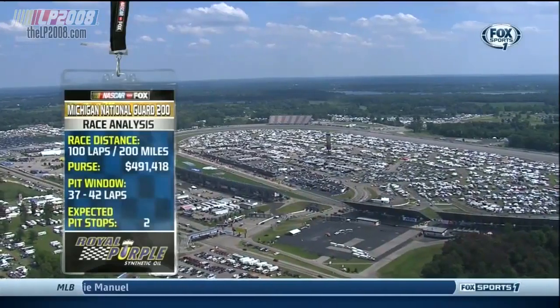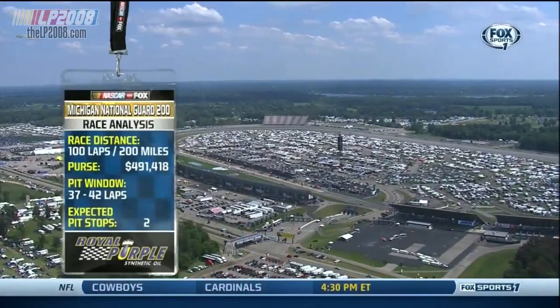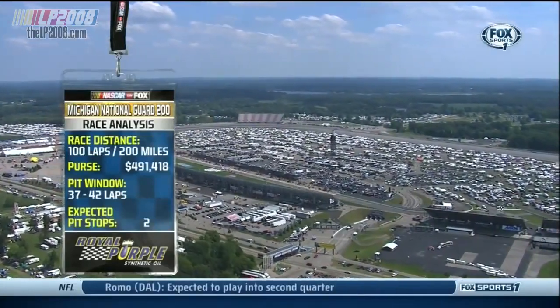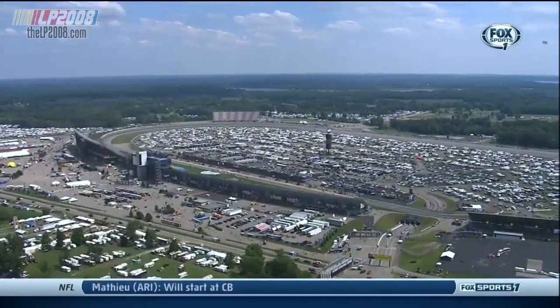Our Royal Purple race analysis showing 100 laps, 200 miles. See, pit window is about 37 to 42 laps. These guys were not able to top them off after qualifying, so first stop will be anywhere from 32 to 35 laps. And we expect them to do 2 pit stops. Again, look for some green flag pit stops potentially. Let's go trackside. Ray Dunlap.